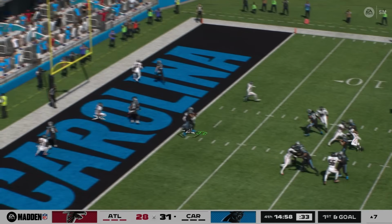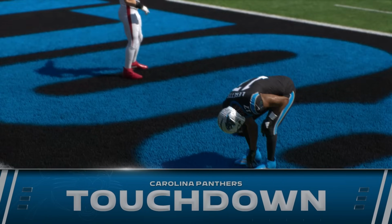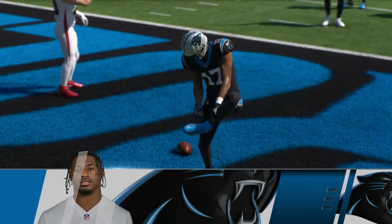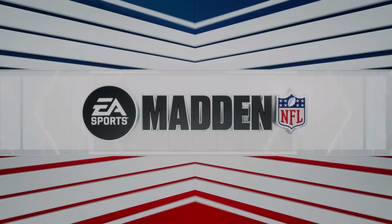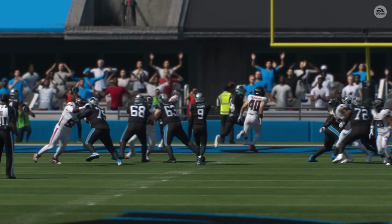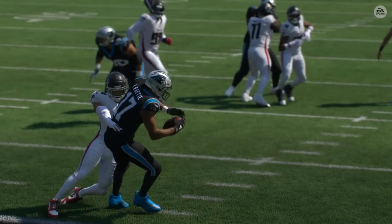Here's Young. This is caught. Touchdown. Xavier Legette from 6 yards away. And the Panthers are able to build on to their 4th quarter lead. Now that's certainly an important touchdown there and makes this a 2-score game.